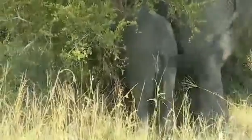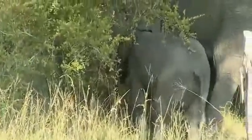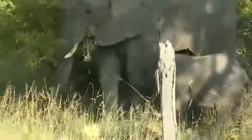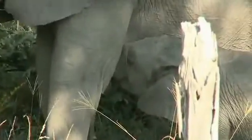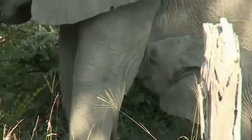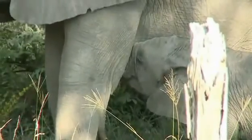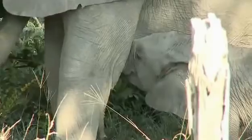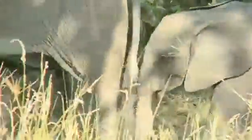My guess is the little one's nursing. The way it was standing next to Mom, yeah, it looks like it was. Here we go again. Could be that she's lactating because she's going to have another calf soon, or she's pregnant and still a little bit away from having another one. This one is only about three at the most. Strange that it's suckling. Might not even be milk there. Who knows?